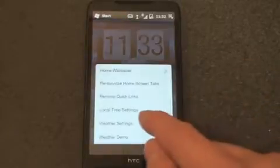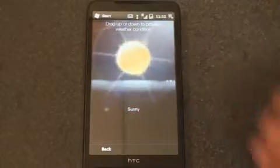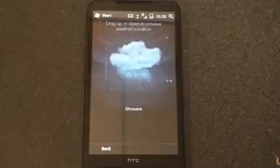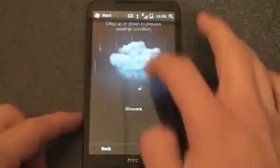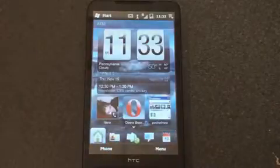Let me demonstrate sort of what that looks like by going to the weather demo. If it's sunny, you will see a ray of sunshine kind of go through the time. If it's raining, you'll get a windshield wiper that comes down and takes the droplets off the screen. If it's snowing, you get frost on the screen, and so on and so forth.